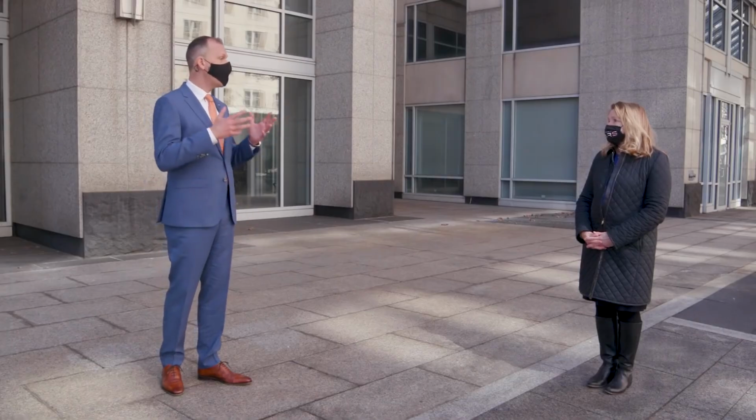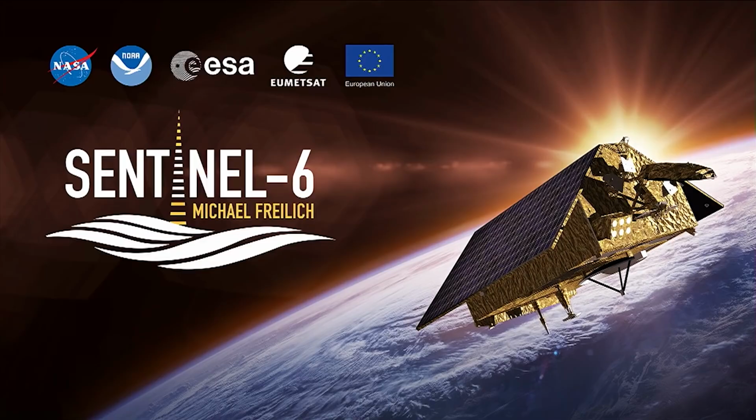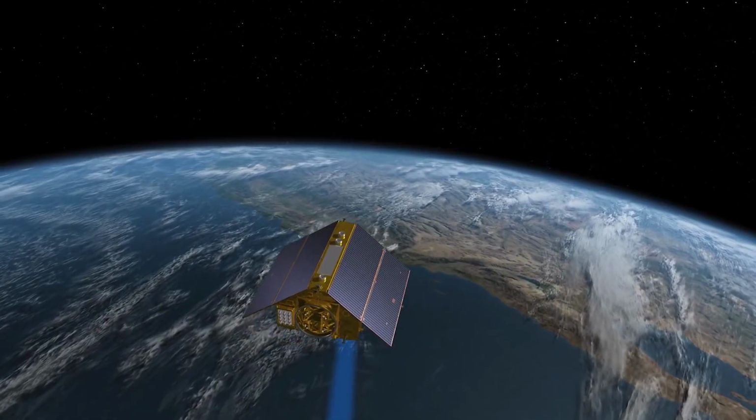We had an incredible launch this past November of a spacecraft called Sentinel-6 Michael Freilich. Of course, Michael Freilich's name was on it, the former director of Earth Science, and the family was there. It's an incredibly beautiful launch. The whole Earth was celebrating that launch, it felt like, and it's taking data right now. Incredible data on sea level rise, and this is something that Mike, who is a dear colleague of both of ours, would have been so proud to know.